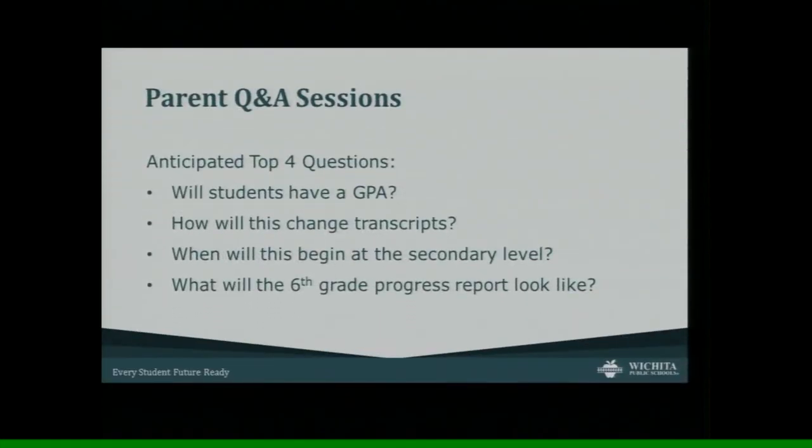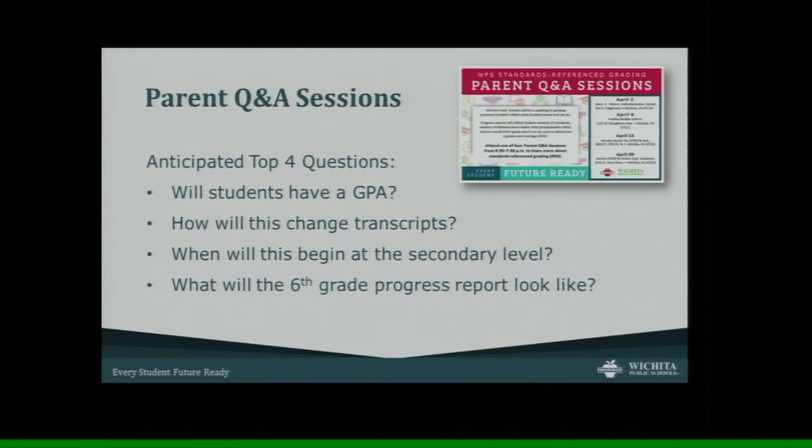Due to numerous questions around secondary, we've moved up our communication timeline with parents and the community and have four upcoming parent Q&A sessions that will focus around these four questions as well as others that we gather between now and then. These will begin happening in April.